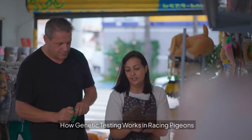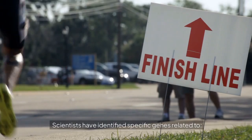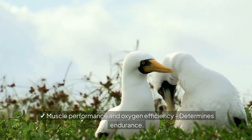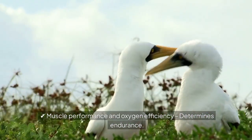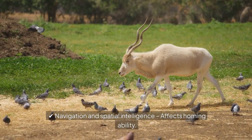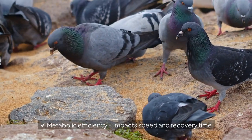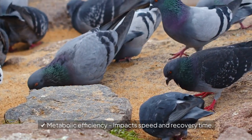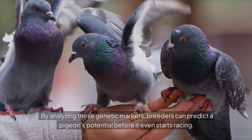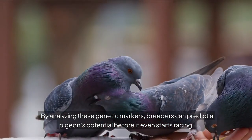How genetic testing works in racing pigeons. Scientists have identified specific genes related to muscle performance and oxygen efficiency, which determines endurance. Navigation and spatial intelligence, which affects homing ability. Metabolic efficiency, which impacts speed and recovery time. By analyzing these genetic markers, breeders can predict a pigeon's potential before it even starts racing.